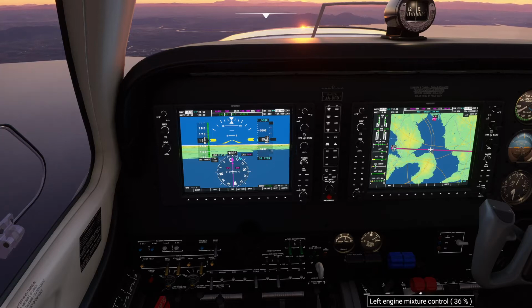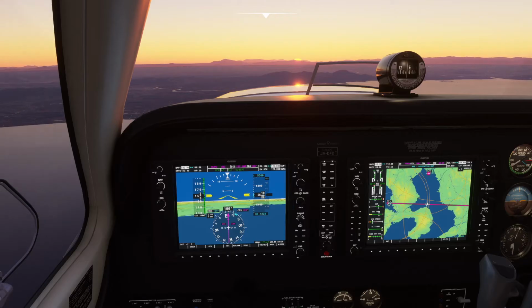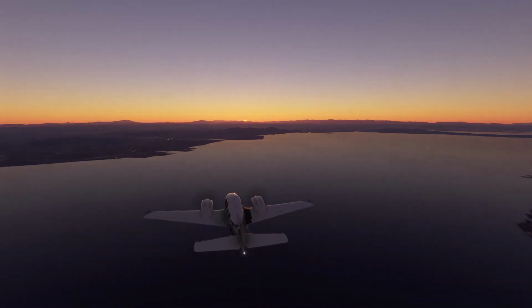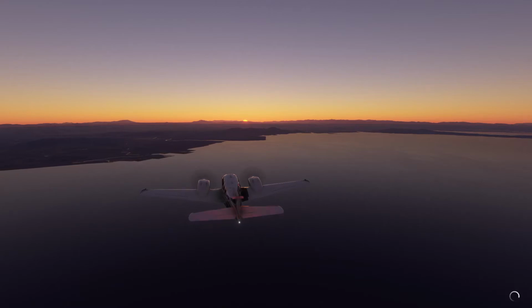126.1, Beechcraft Delta Foxtrot Delta. Tokyo Center, Beechcraft Juliet Alpha Delta Foxtrot Delta, 5,500 feet. Beechcraft Juliet Alpha Delta Foxtrot Delta, Tokyo Center, continue to Sierra Uniform Charlie as planned. Altimeter tree 0.15.